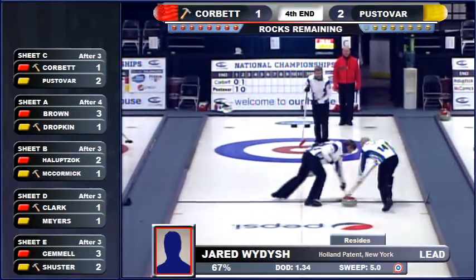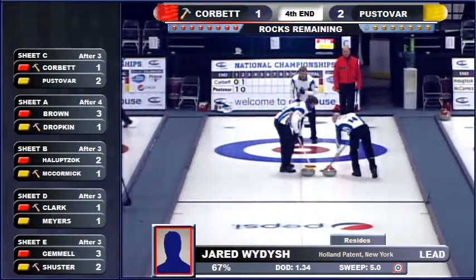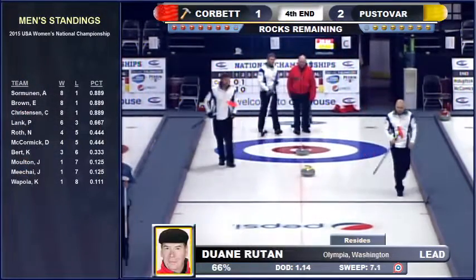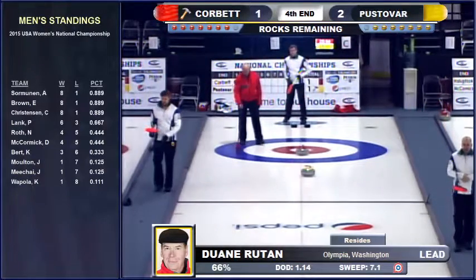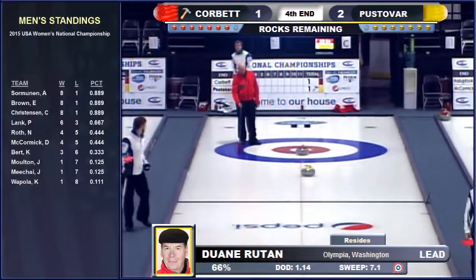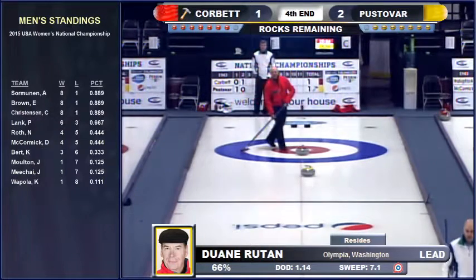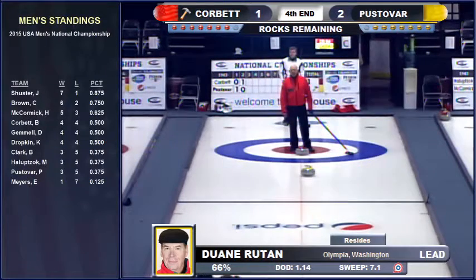Better, sharper. Hard. So, quick scoreboard update around the building. It's 2-1 Brown over Dropkin, and Brown has the hammer in the fourth. Lupsick has a 2-1 lead over McCormick. Clark and Myers are tied at 1, and Gemmel still has that 3-2 lead. Looks like they finished the fourth end.